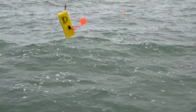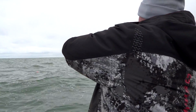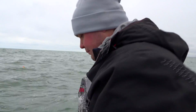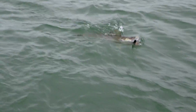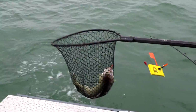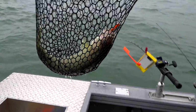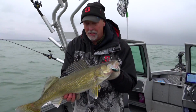Let me sneak in there, Dad, and I'll pop that board off for you. I do appreciate that. And there you go. Keep him coming. I'll bring him right up this edge here for you, young man. Nice. Look at that. Oh, that's a net. Oh, that's a good fish, Dad. Jeez, he is. That, my friends, is a beautiful walleye.